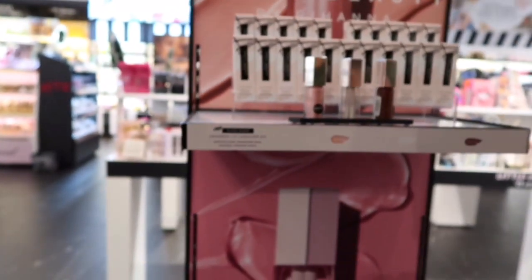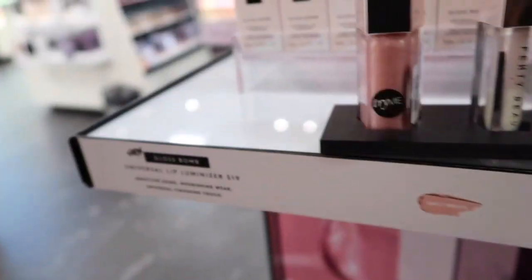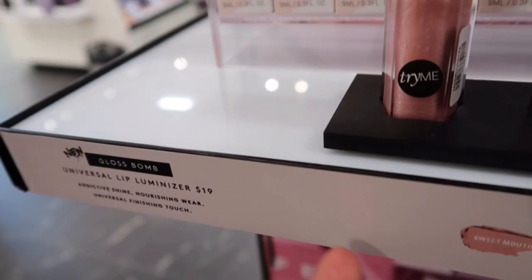Okay, I'm pretty sure Fenty's over here. So here are the lip glosses I'm looking for. So far I have this one. Okay, you can't even see it. Anyway, so this is them. They're so pretty. Definitely these two. I don't know about this one just because it looks exactly like my other one. Yeah, okay, we're going to get that one and see.